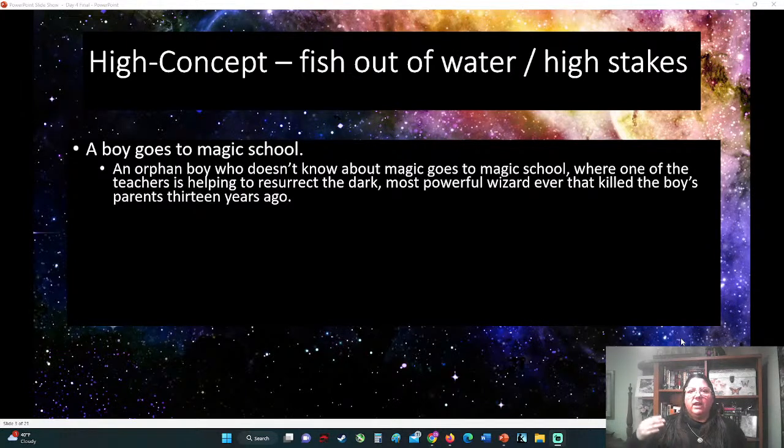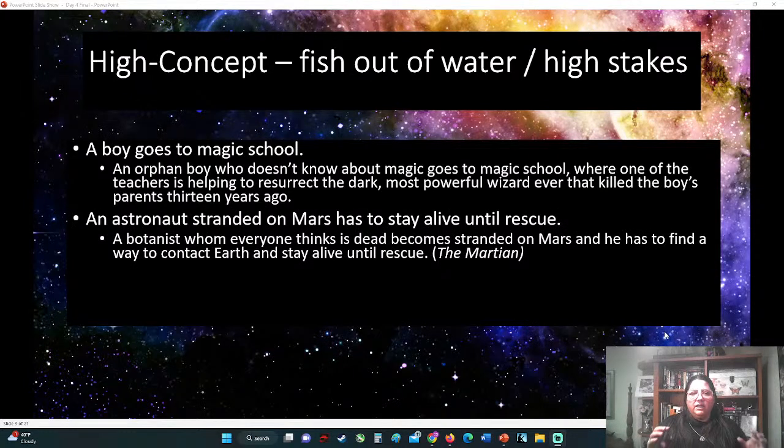And then we have the high stakes. One of the teachers is helping to resurrect the dark, most powerful wizard ever who killed his parents 13 years ago. The combination of fish out of water and high stakes makes this story work. A second one, an astronaut stranded on Mars has to stay alive until his rescue, right? So the astronaut is actually the botanist. He's not the captain. He's not the engineer. He's the farmer.